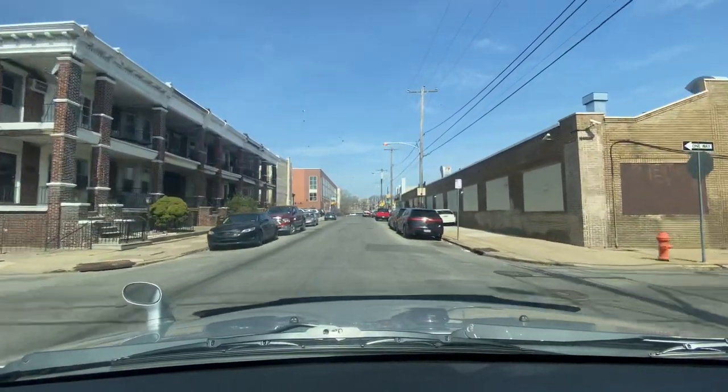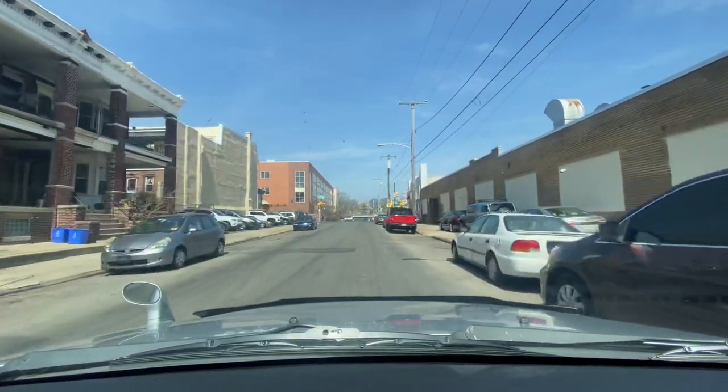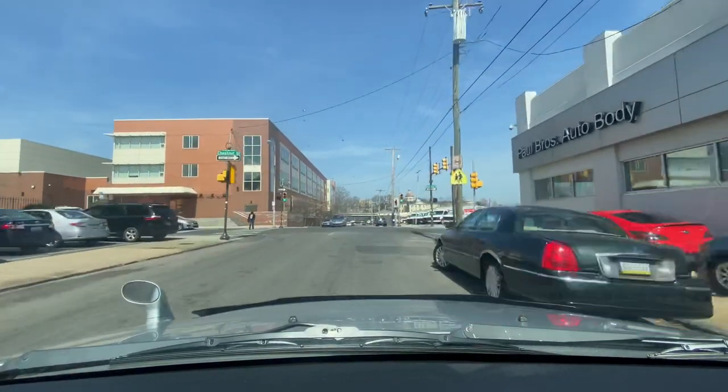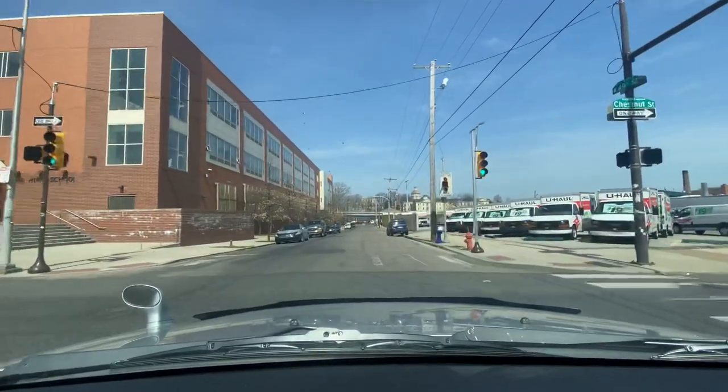Passing Samson. Look at these houses. One thing I noticed about the Walnut Hill cribs. Look at this Jeep. I like this Jeep right here. I'm a big fan of the Wrangler Jeeps, but I like that little pickup. We're passing 49th and Chestnut. We got West Philadelphia High School on my left-hand side. This is the new West Philadelphia High School.